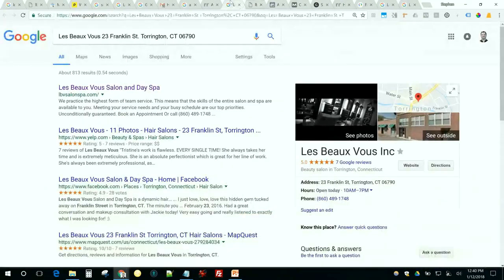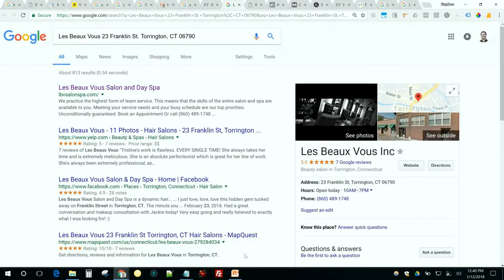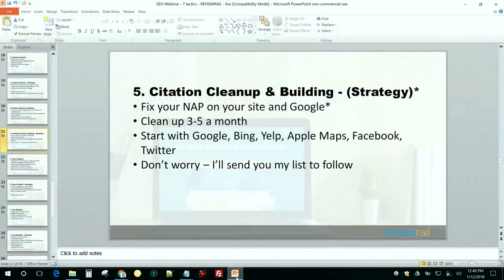So what you want to do is get Google and your website identical, then start going down the list, and the list will be in the handout for Yelp, for Facebook, for MapQuest. Any of these sites, just fix it, go right down the list. And again, try to clean 3 to 5 a month. You don't have to do them all at once. Start with the biggies, and just go down the list and clean them all up.